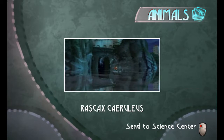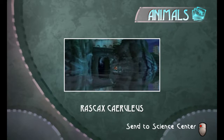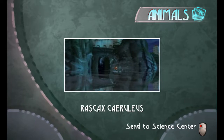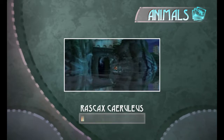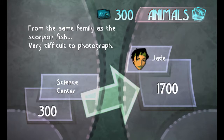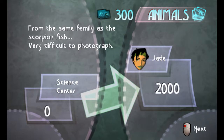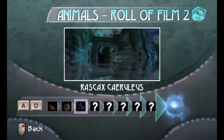In the first episode, we got an introduction to taking pictures for money to the science center. That's a terrible picture. We send the pictures that way. We also learned about the DomZ attacks, the Alpha section defending us here on Hillys. I'm not sure if it's a planet name or the city name. I think the city is more Hillys. And we also met the kids here at the orphanage that Jade and Paige run. Paige is the pig, from the same family as the scorpion fish. Very difficult to photograph, but you only get $300 for it, or 300 units, I think that's what they have it as.